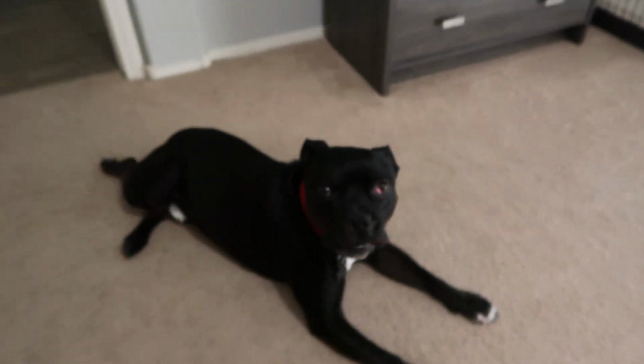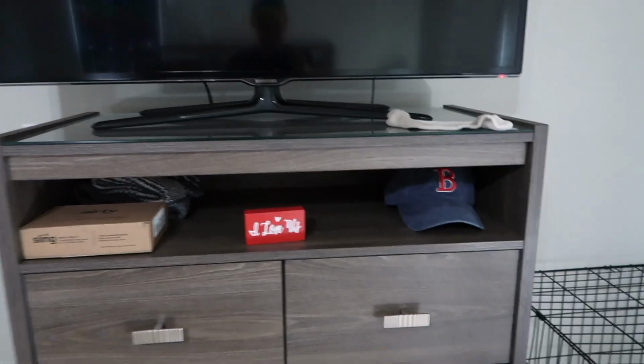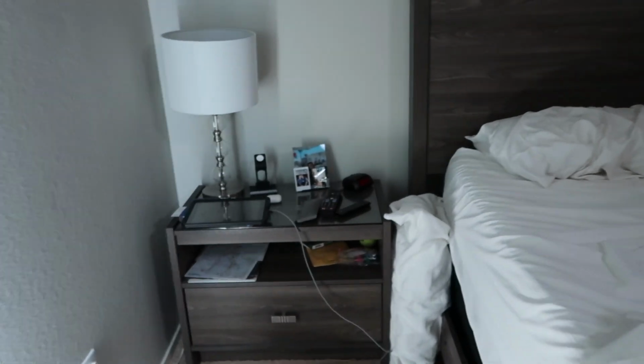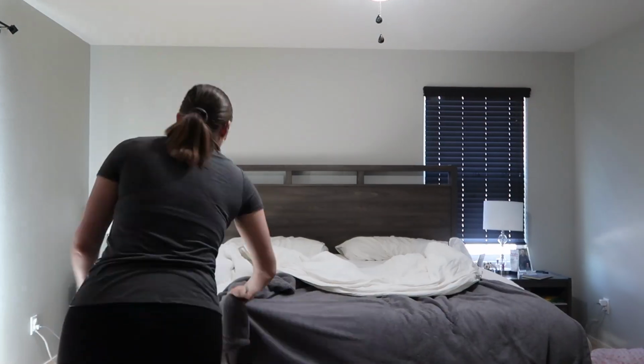Aw. Little guy, you're getting the bed dirty. This area, not too bad. We just have a mysterious sock that doesn't have a partner. And then we've got Zachary's nightstand, which is not terrible, but also could use some work. So that's what we will be tackling today. And I'm gonna start with getting these sheets in the wash.